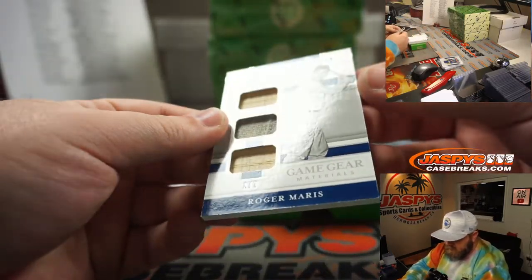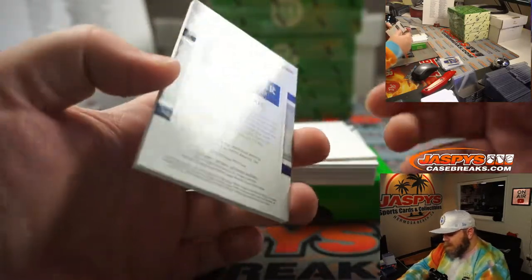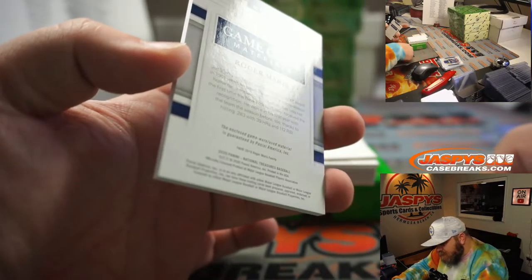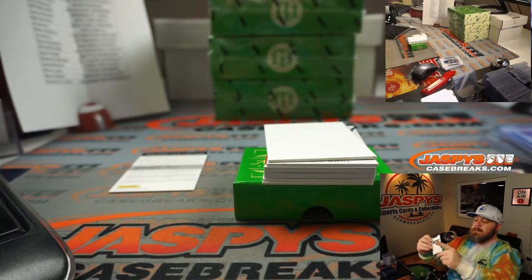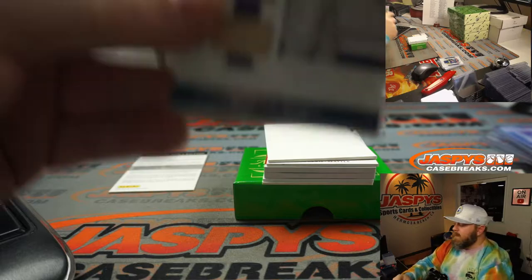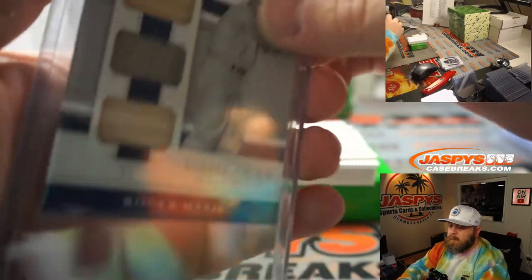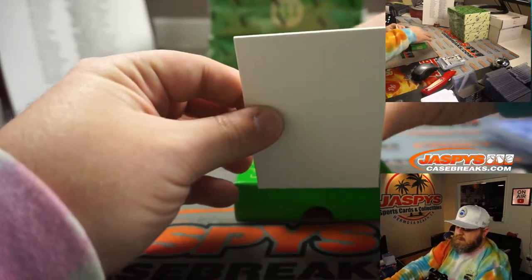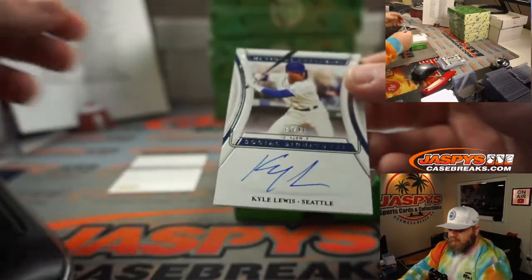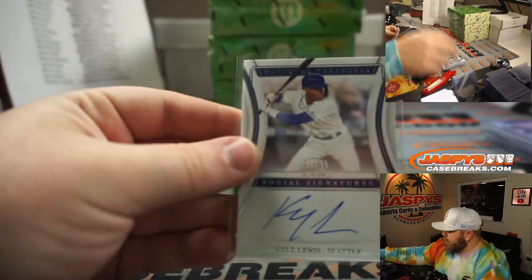Roger Maris, 3 out of 7. Triple relic, jersey and bat swatches, or bat relics right there. He was number 6, I think. New York Yankees, Matt Buckler. Personal pack? This is all case breaks. Kyle Lewis, rookie auto, 31 out of 99. Social signatures, Seattle Mariners, Aaron Pettit. Nice start.